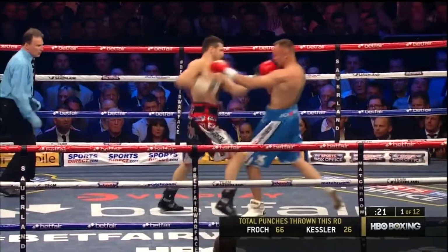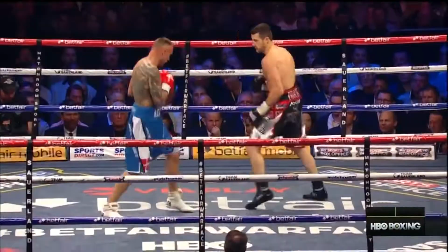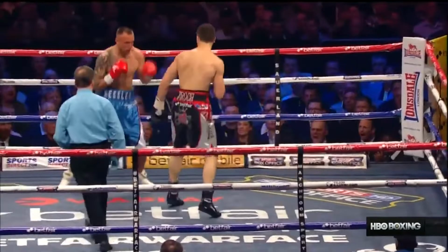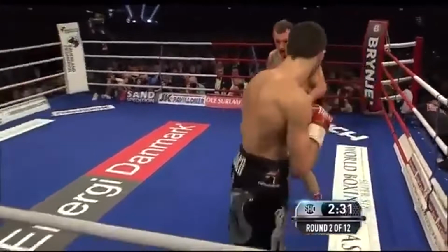Good defense from Kessler. Jab by Froch. Last punch landed after Kessler had slipped the others. But good body shot by Kessler, followed by the left hook upstairs. Now Kessler off to a little quicker beginning to start the second round. He's been using his jab, going to the midsection.